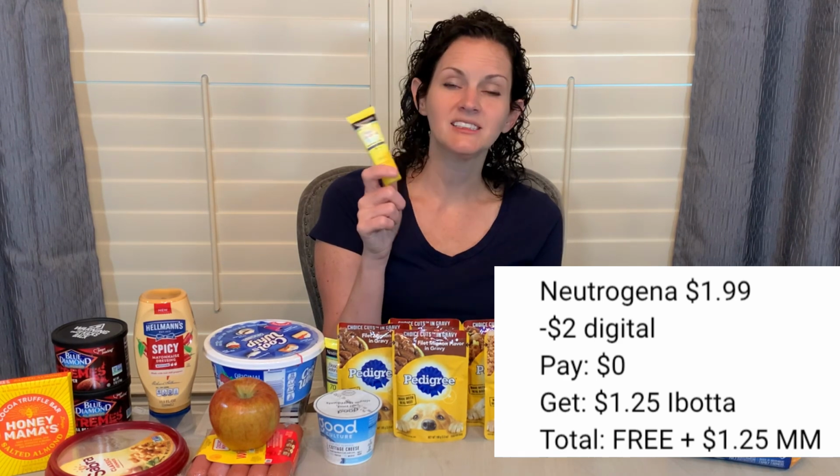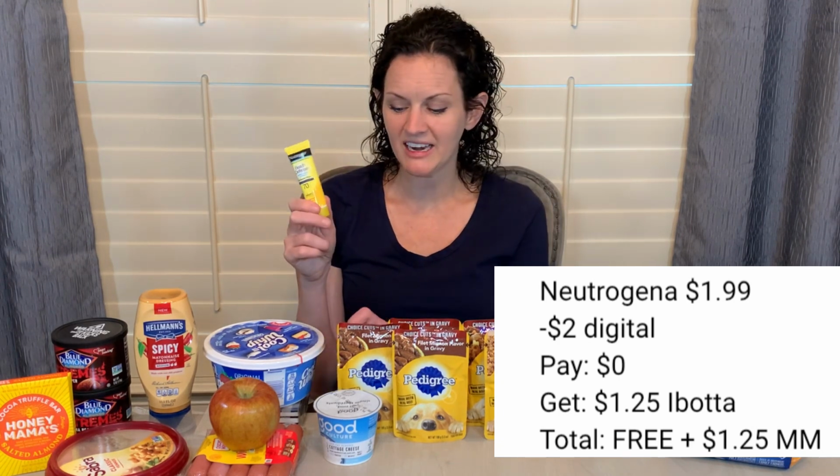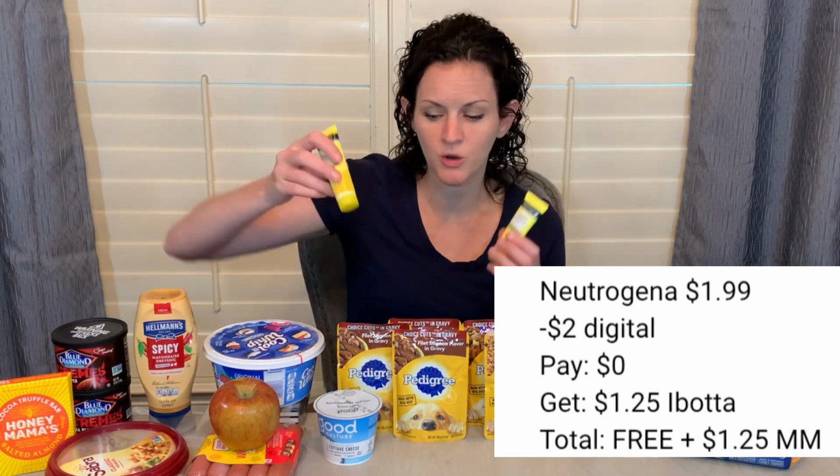it a $1.25 moneymaker. Now, the other way to do this is to pay full price at the register, $1.99, then submit your receipt to the coupons.com app where you'll get $2 back, and submit to Ibotta where you get $1.25 back. So either way, you're making $1.25 buying this, and you could do it both ways. So that's what I did. I did it once using the Target Circle offer, and then I did it once using the coupons.com offer.